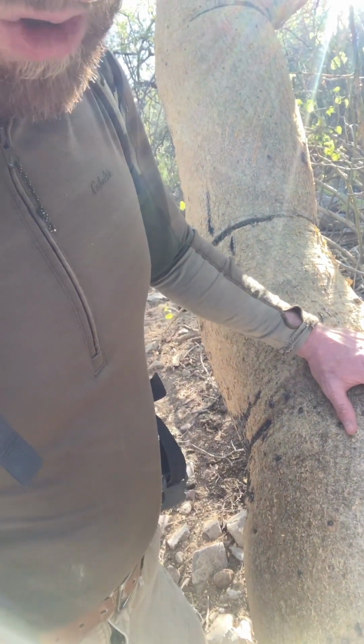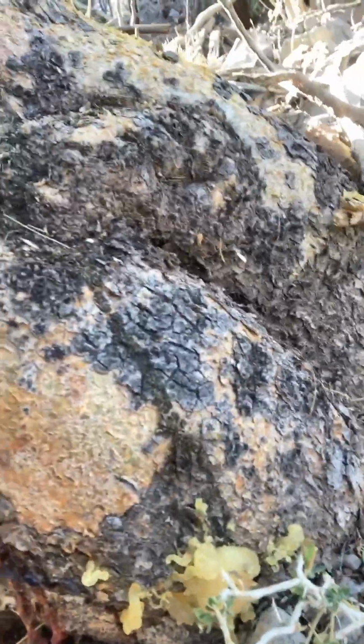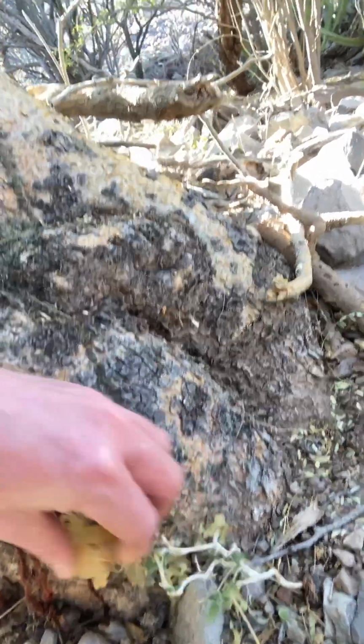They might get bigger, but the base of this thing is about 2 feet or more in diameter. And then you can see there's this resin that's pouring out of this at the bottom. It smells fantastic. And just like the leaves on this, the leaves have that really amazing aroma.